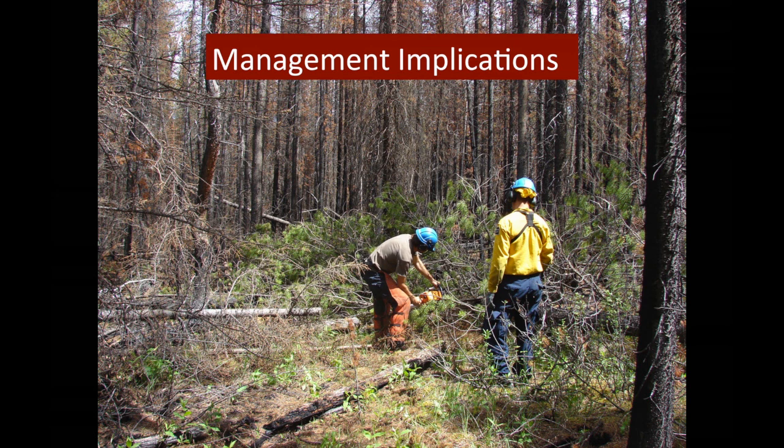So what are some of the management implications for this? I hope that by the end of this project I'm able to answer the question of whether it even matters that we take mountain pine beetles into consideration when we're prescribing burns. And if it does, I hope to be able to suggest the kinds of trees that should be removed following a burn. For example, ones that were on that model that I showed of the 45% bole char and that sort of thing.